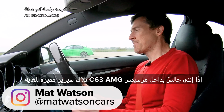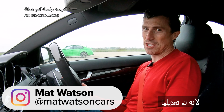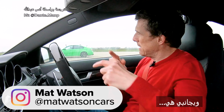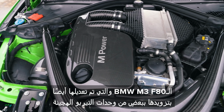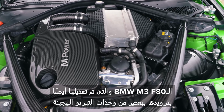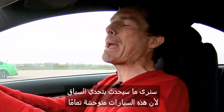So I'm sitting in a very special Mercedes AMG C63 Black Series because it's been tuned. It's got a supercharger fitted to it, and next to me is an F80 BMW M3 which has been tuned as well with some hybrid turbos. We're going to see what happens in a drag race because these things are absolutely mental.